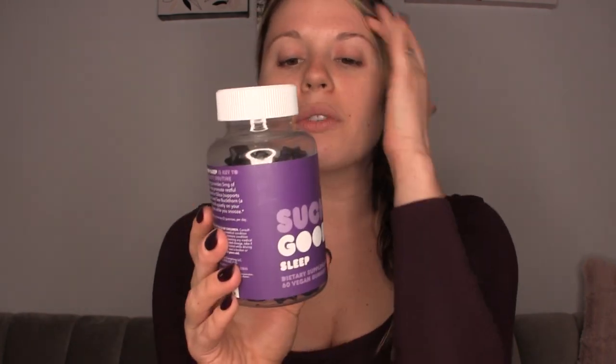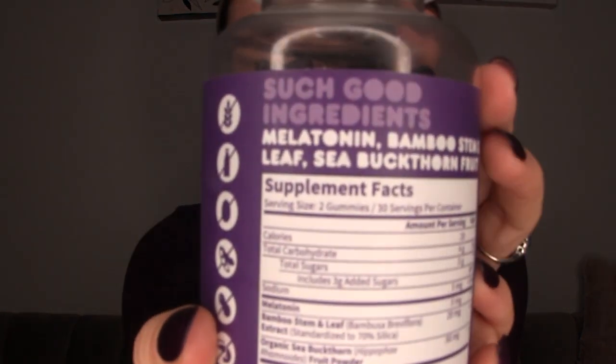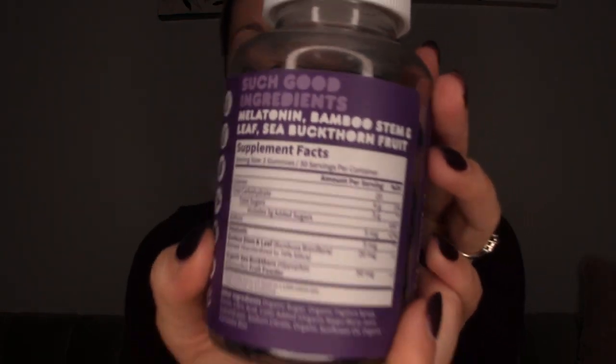So these are, let me read you what's on the back. So you take 2 gummies, and there are 30 servings per container. So this will last you about a month. And they have melatonin, bamboo stem and leaf, and sea buckthorn fruit. So you can see on the back, I'll show you up a little close right here. And they taste so good too, guys.